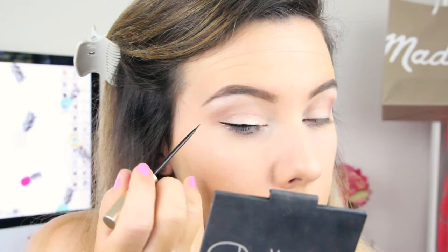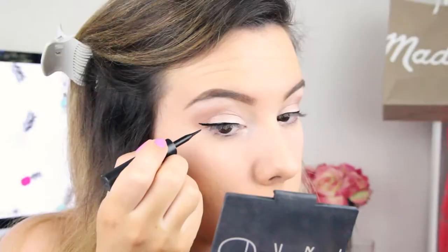And then for my holy grail eyeliner, I'm going to take the L'Oreal Line Stiletto in the color Black is Black, and just define the wing, just to make it a bit more cat-eyed.